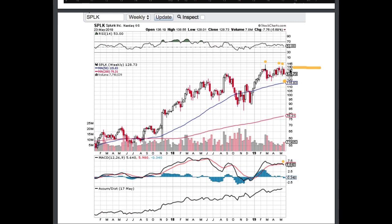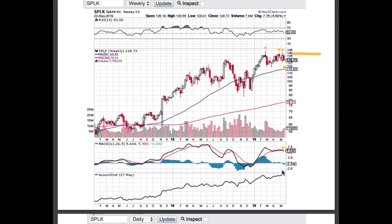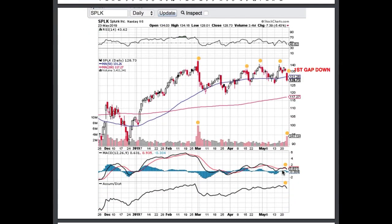So if you buy these 135s when the stock trades at 134, and for a brief moment it shoots over to 136, 137, just tolerate the trade, stay in it, be patient, because it should resolve into a move lower. MACD is quite bearish and is just about to cross, as you can see right here. Now, that's the weekly chart. What do we see on the daily chart? Guys, on the daily chart, look at this beauty right here. Going into the earnings report, we got the first gap down.